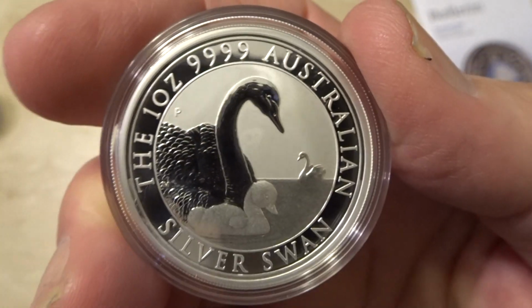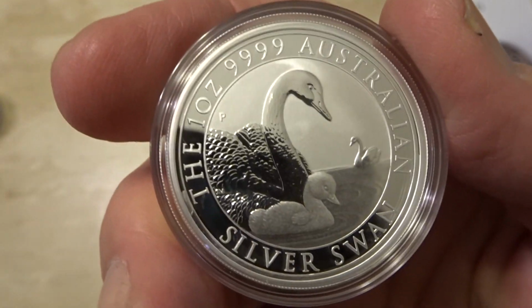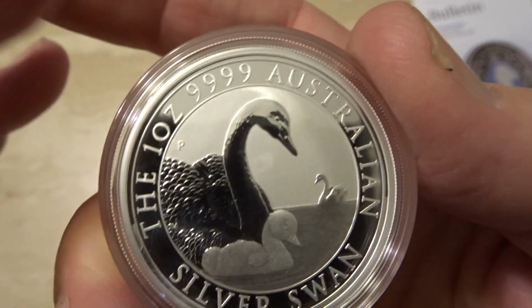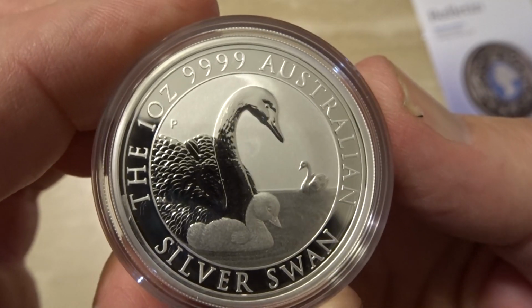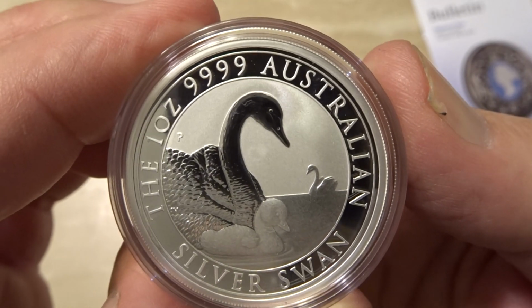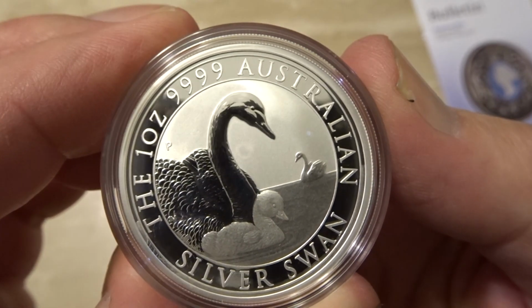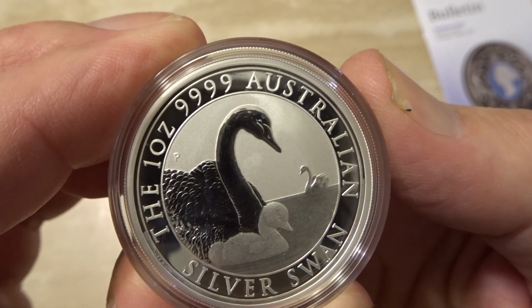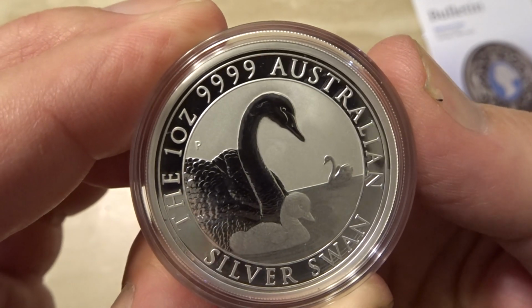the third in the series, and just an absolutely beautiful coin. Once again, we've got mother, baby, and presumably dad in the background. Just a stunning coin. So these went on sale from the Perth Mint this morning, and they sold out within 1 hour. Mintage of only 25,000 for this one.